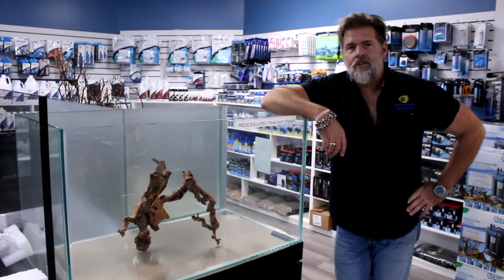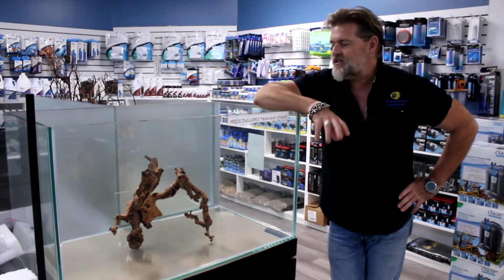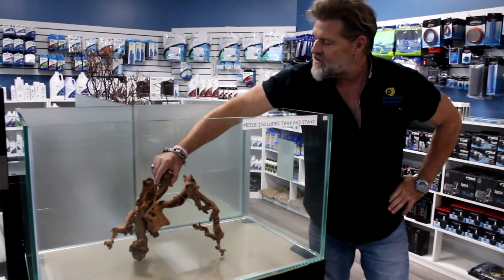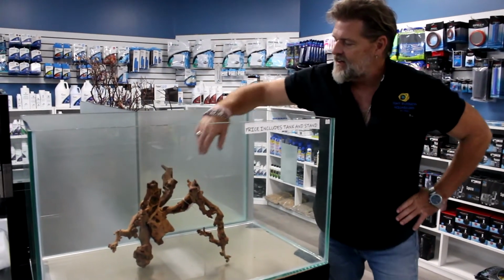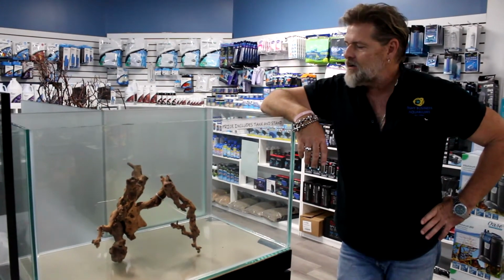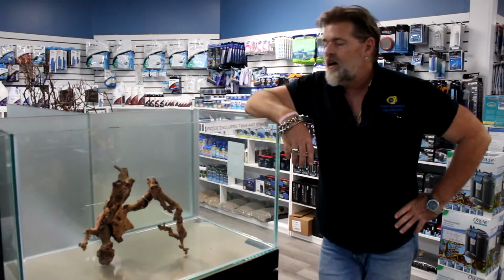I love that piece of wood. That's why we're ending the video here. We got it in when we were unpacking wood yesterday, and there were so many cool pieces, but this was my favorite piece. So I took a rimless tank and just made it the focal point of it. But if you are into aquascaping, that is a piece of wood you should seriously check out.